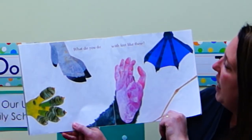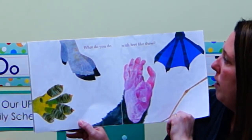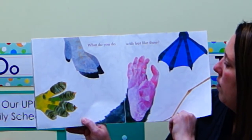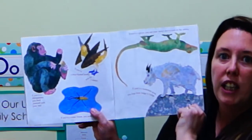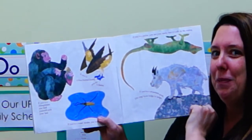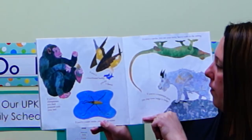What do you do with feet like these? If you'd like to pause the video now and talk to a grown-up about it, you may do so. If you're a chimpanzee, you feed yourself with your feet. Do you eat with your feet, friends? Me neither. If you're a water strider, you walk on water.